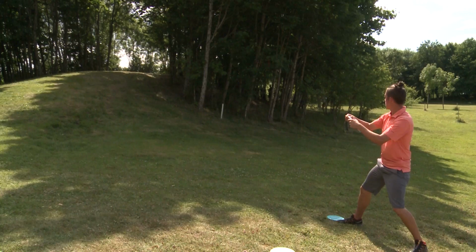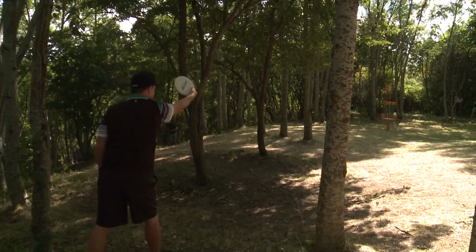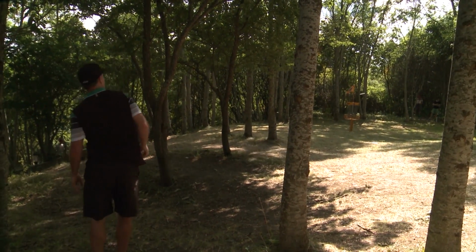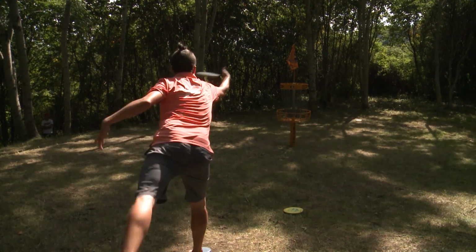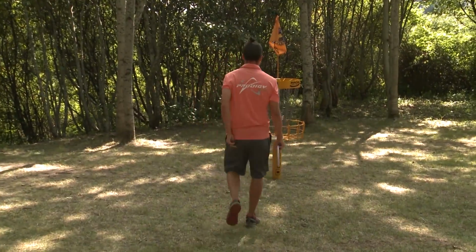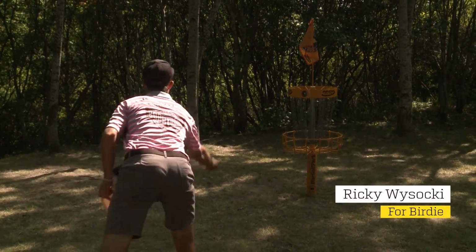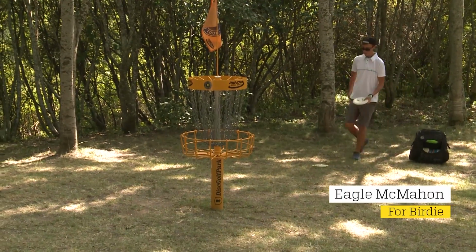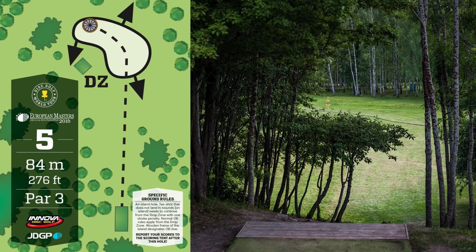Ulibarri with a slight more turnover shot. Skip and slide in the circle. Green hit. Nate Doss continues to struggle with the putter early in the round. And Julian for 3. That's a birdie. And again, Doss with the solo par on hole 4 as Wysocki and McMahon tap out their birdies. Wysocki goes to 11, Yuli goes to 10, and Eagle goes to 9.